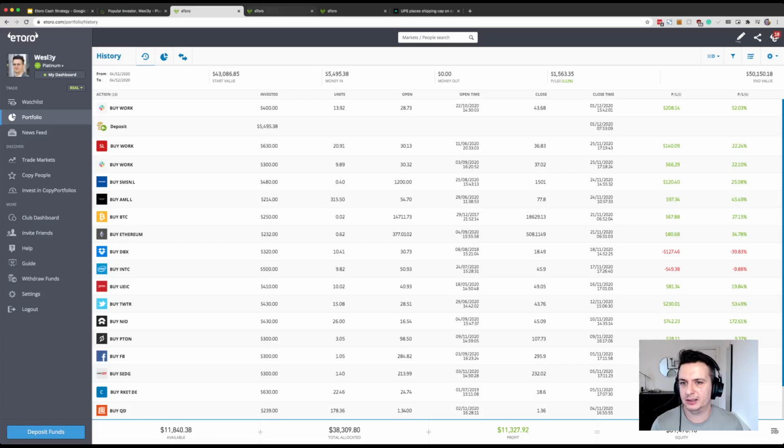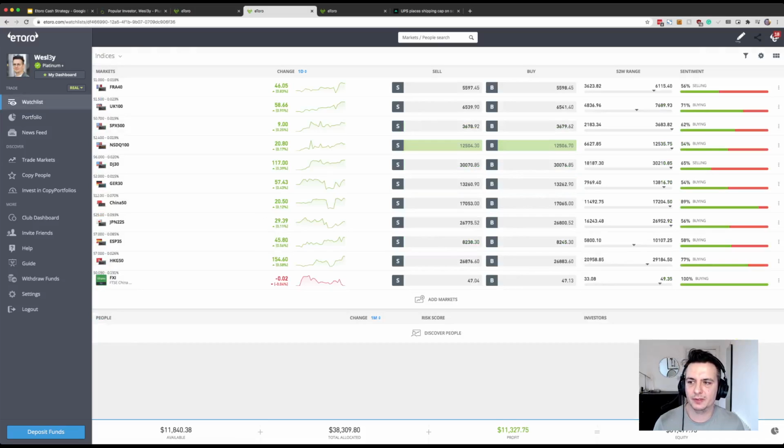If we look at indexes, I expect the action to be frothy for a while yet. Yesterday they were up a touch. It looks like they're going to open up a touch today, but I wouldn't be surprised if they just bounce around this price level for a while.